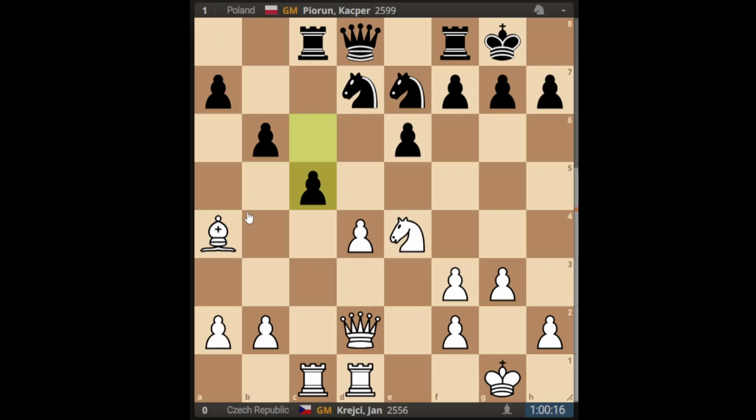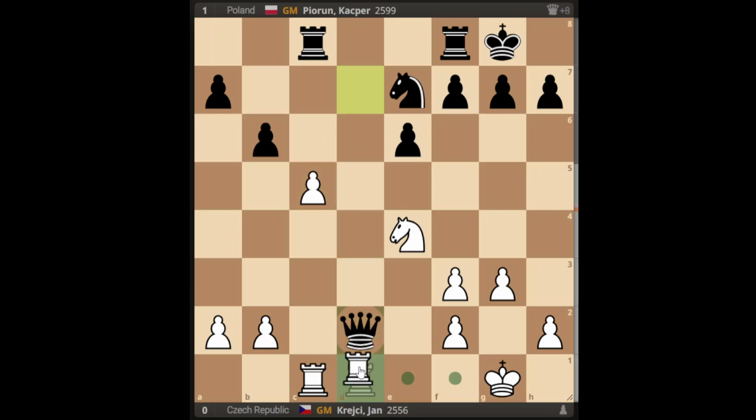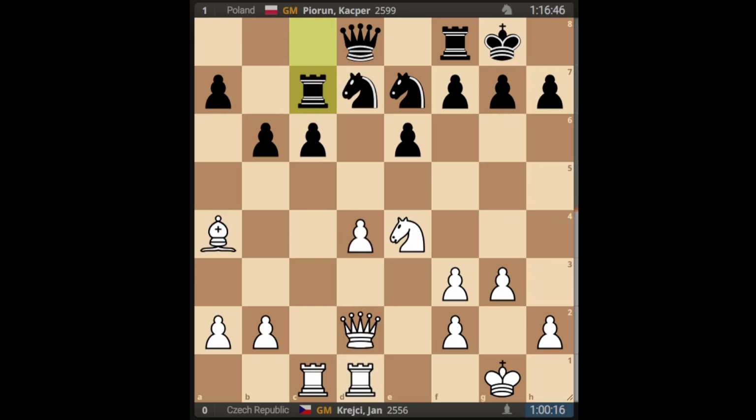However, if C5, then just bishop takes D7. Queen takes D7. D takes C5. And you go into this endgame. But this is favorable for white. Alright. So, black has to wait. Rook E7. And now H4. So what's going on with H4?